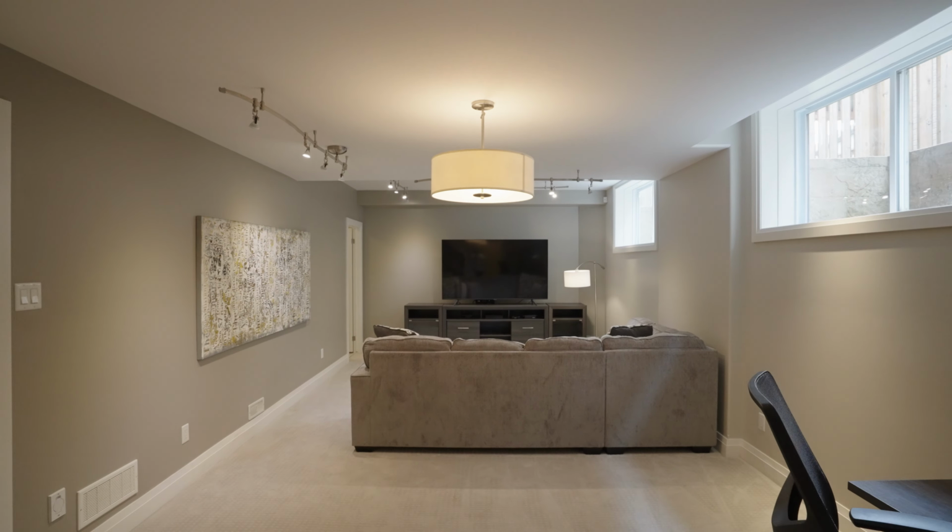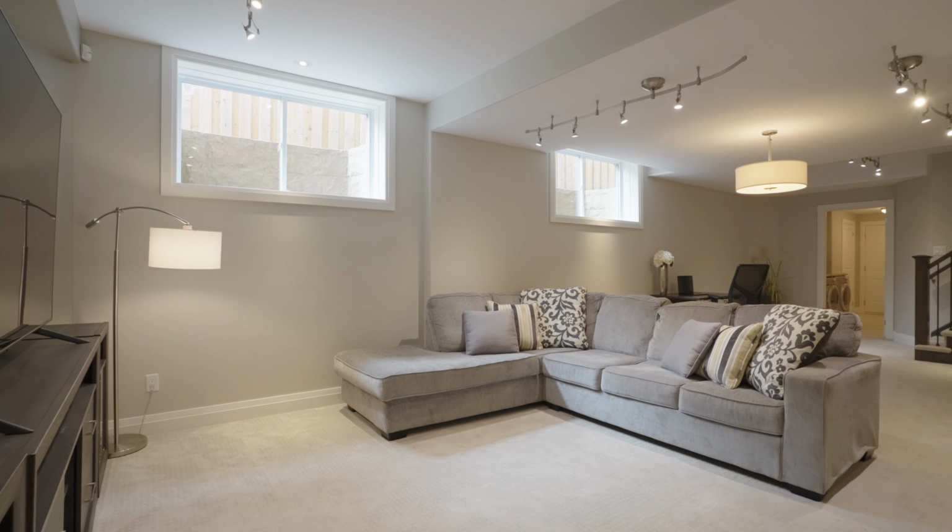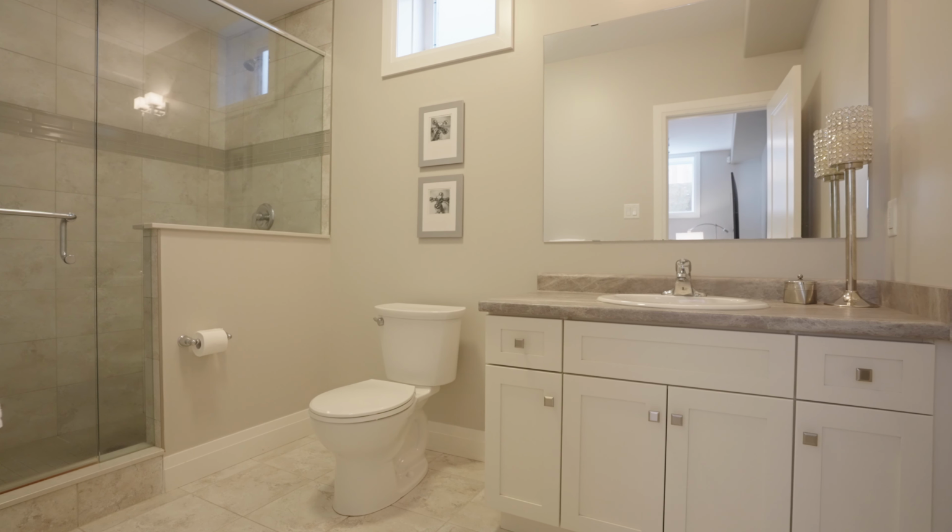And of course, let's not forget the fully finished basement with large walk-up windows and your 4th full bathroom.